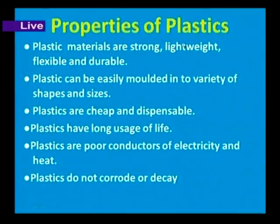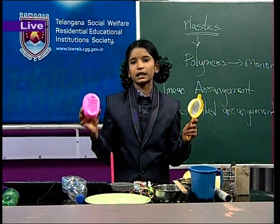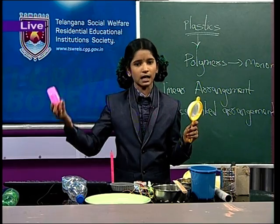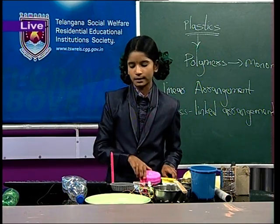And plastics can be easily molded into a variety of shapes and sizes. Friends, see here, all these objects are different shapes and different sizes. Like that, plastic can be molded into different shapes and sizes, which means we can make plastics into different shapes and sizes.